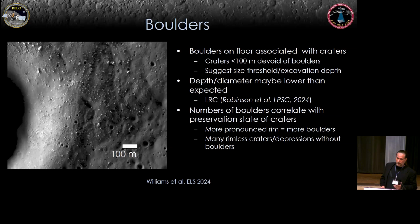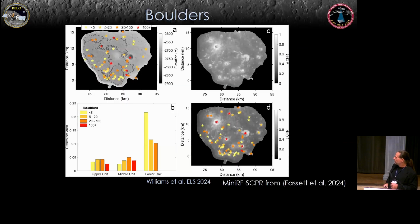Okay, so we see boulders on the floor. They're always associated with impact features. And not surprisingly, the fresher the appearance of the crater, the more boulders we see. So all the boulders seem to be being excavated from depth. There are many rimless craters that are very degraded that have no boulders. So here I've mapped them out and then colored them by the number of boulders associated with each crater, just to look at the distribution.